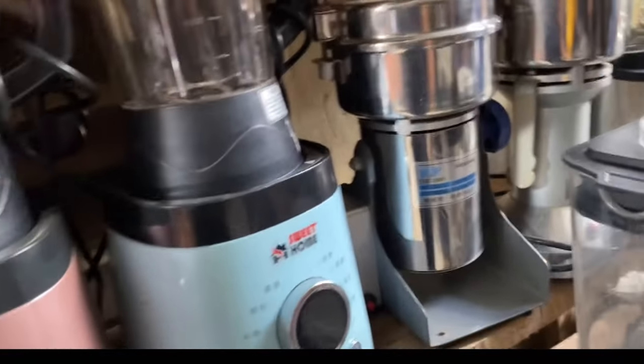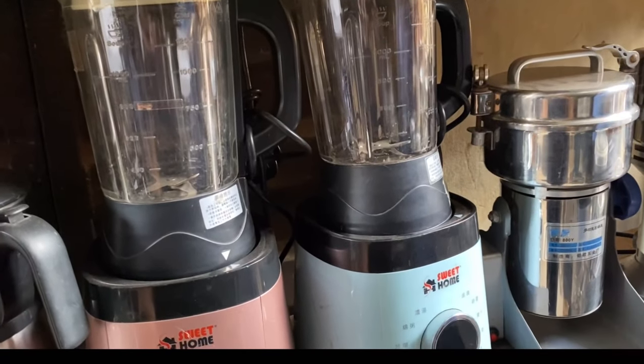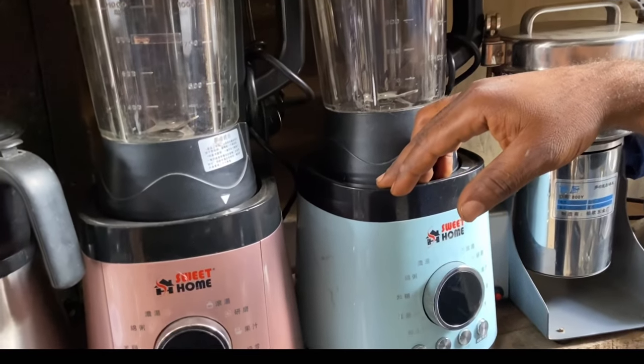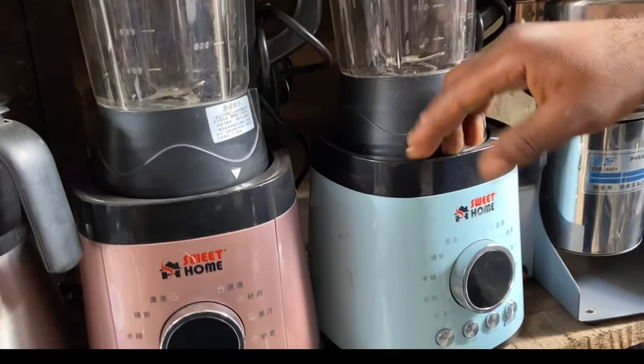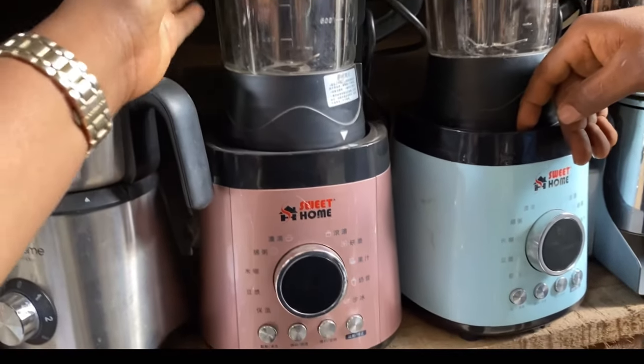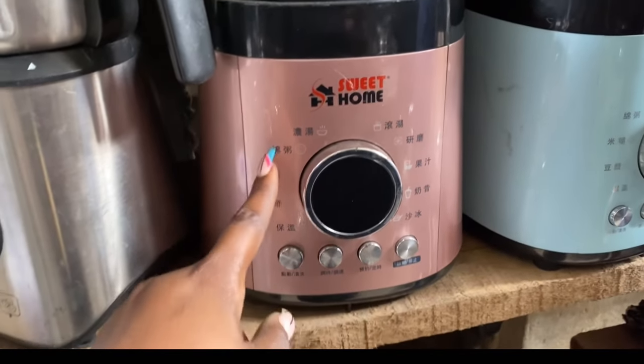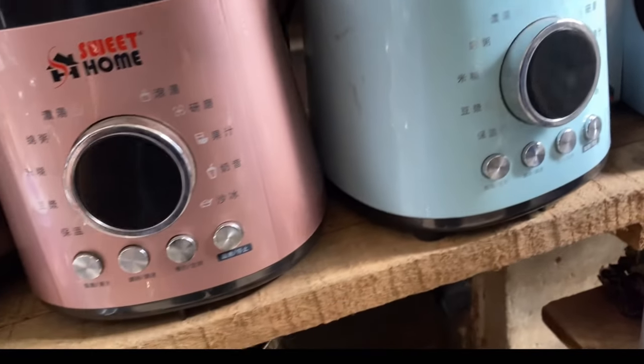Over here we have these blenders, Sweet Home. How much is this one? Sweet Home is at 35,000. So this one is 35,000 naira. I think you can also do other things, but unfortunately, if you can read Chinese, buy this one.